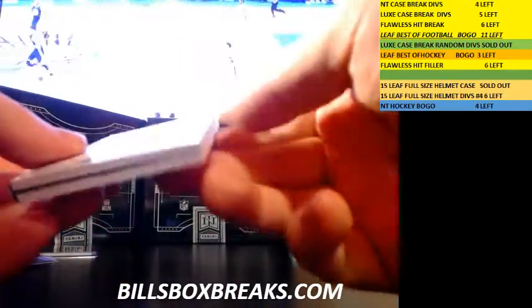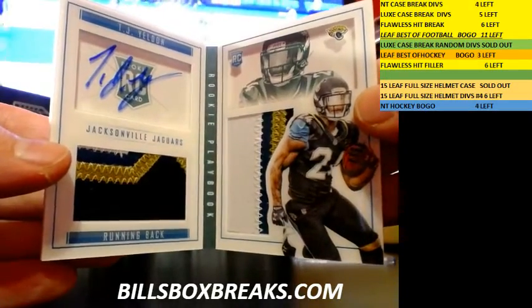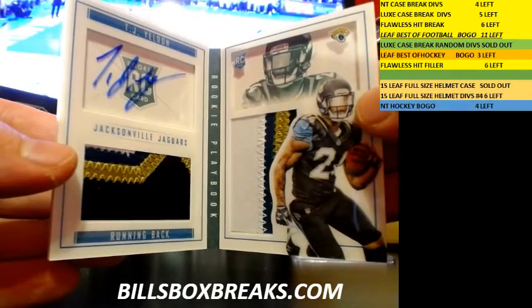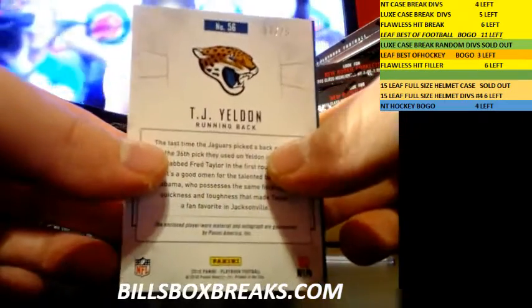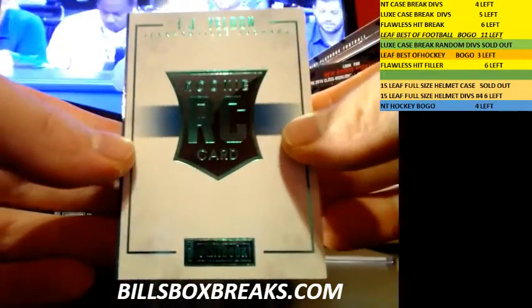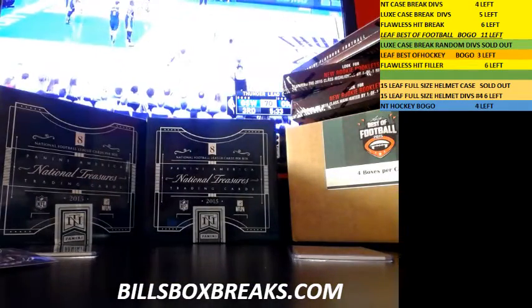And next booklet, looks like an emerald booklet, so it should be a nice short printed one. It is. Nice TJ Yeldon. Four color patch auto book. I believe those are out of 25, and that is. Nice low print, 17 out of 25. Emerald edition. Nice one, nice one.